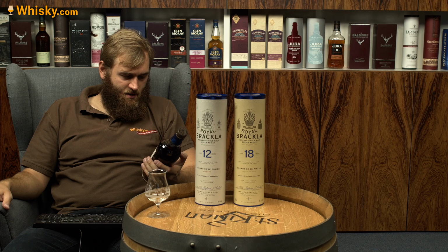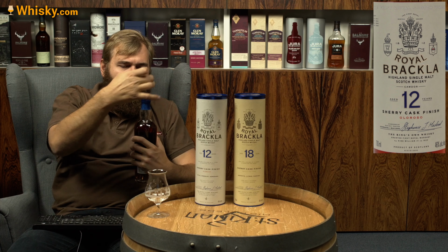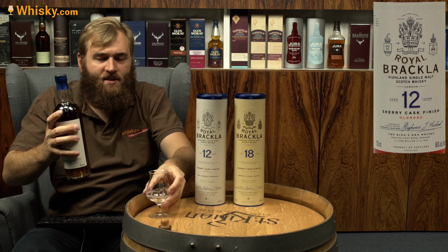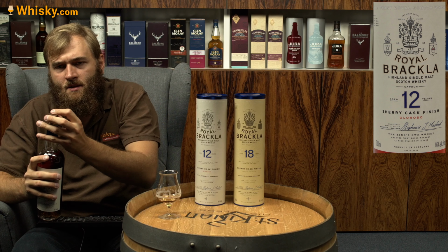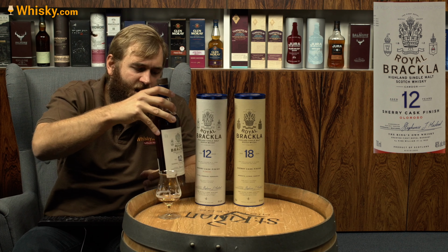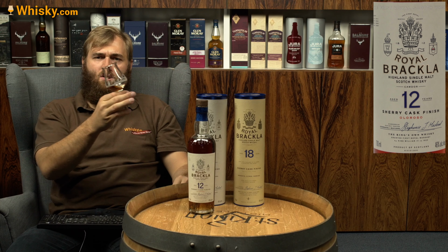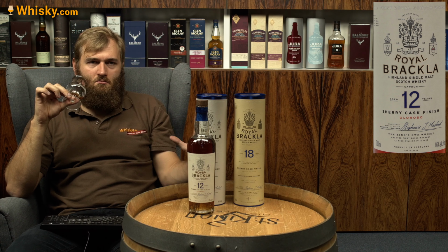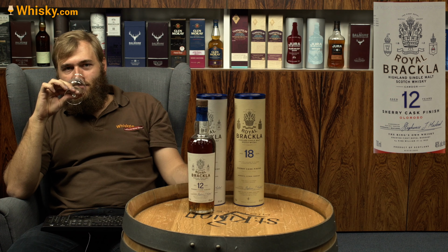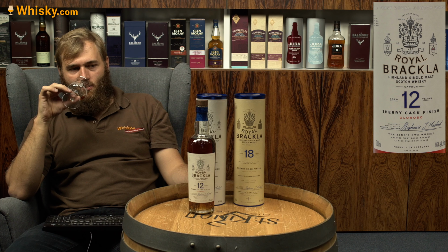And Stephanie MacLeod is the malt master who's overseeing the whole bottling program, or the whole production program, let's say it that way. And as I said before, natural color, no chill filtration, and that's quite a dark whiskey for such a normal age. So it's a classical Oloroso sherry whiskey.